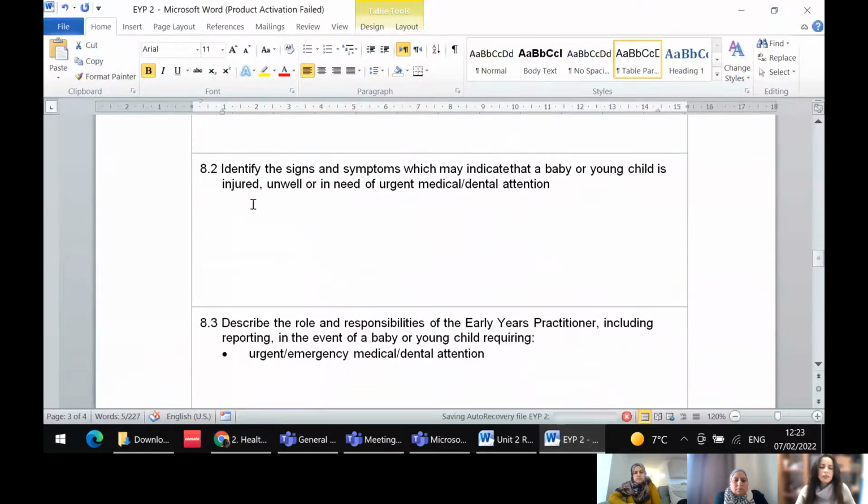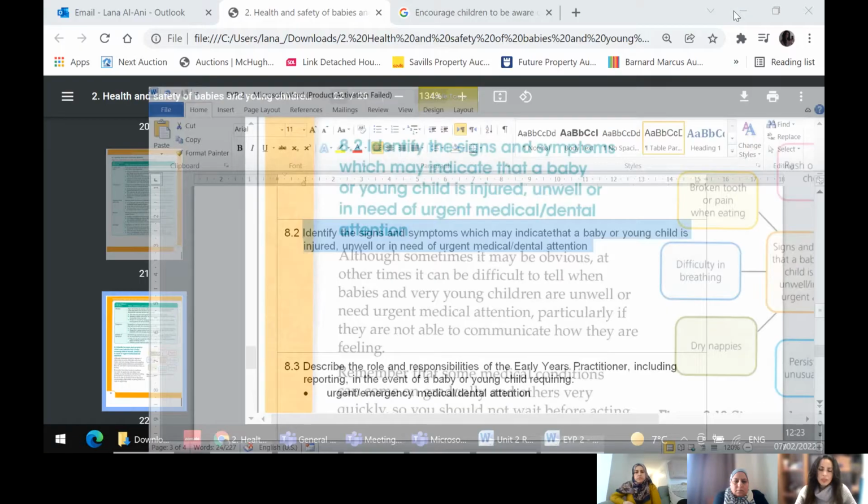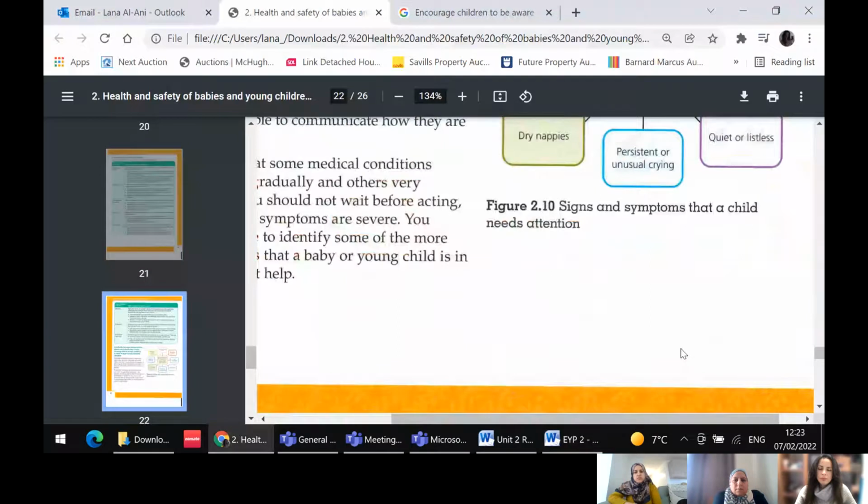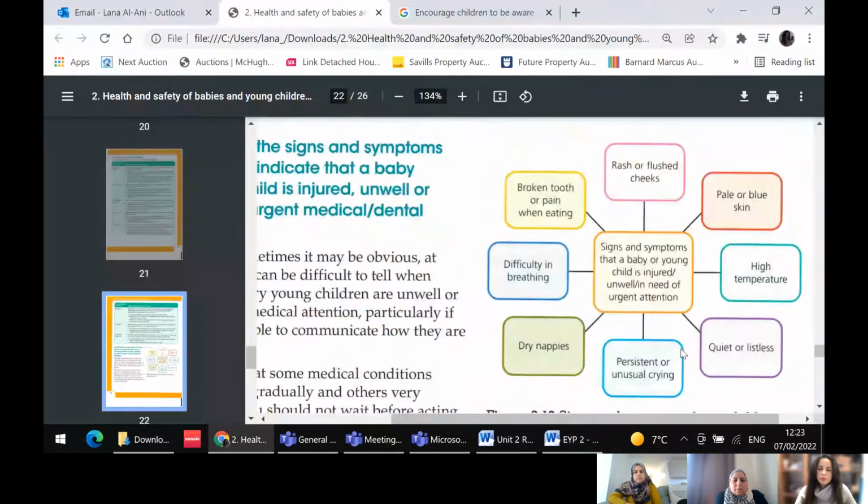Now, 8.2, identify the signs and symptoms which may indicate that a baby or young child is injured, unwell, or in need of urgent medical or dental attention. So what are the signs for when you think this child needs urgent medical or dental attention? Can you think about it? They put it here in a diagram.